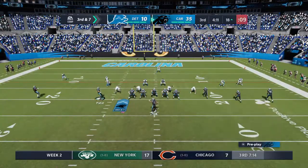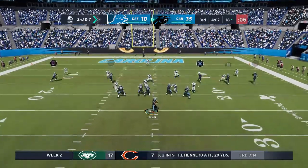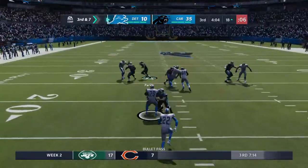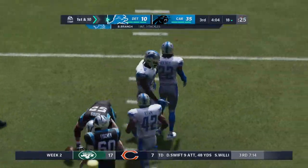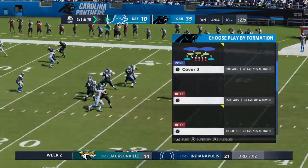I think he just simply said enough of that. Okay, they've moved the ball well. We need to force the issue from our end, and that's exactly what he did. He rifles one that's intercepted. Picked off at the 16. And a big turnover there as his guys will get the football back.